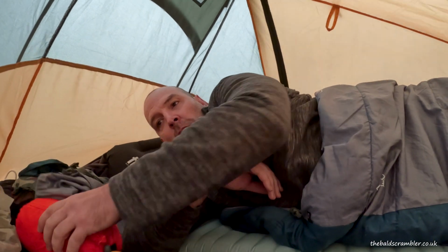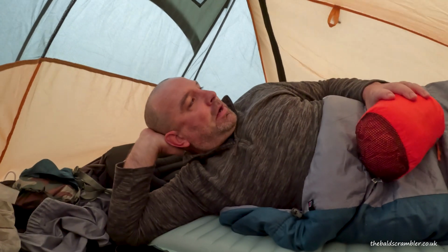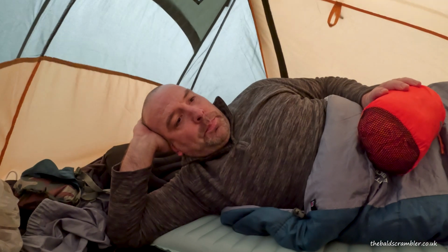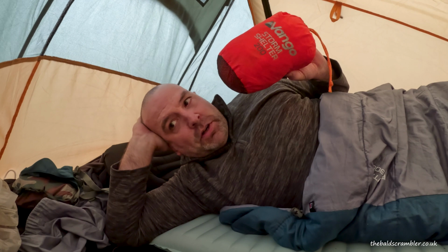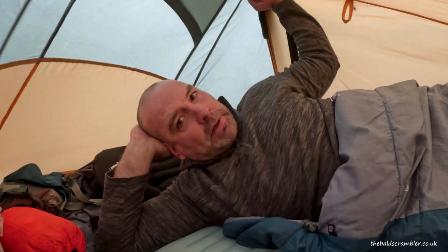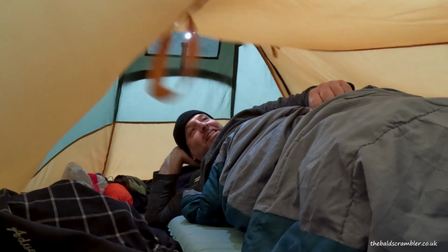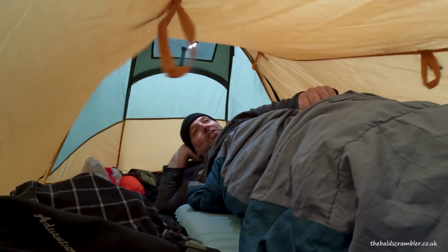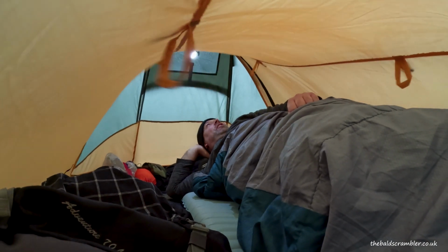I've got my emergency shelter to hand, so if this thing does blow over or it does rip open, I reckon I can get my stuff packed up reasonably quickly, just shove it all in a bag and get in here and go and find somewhere to hide. Being honest here, I'm a little bit worried about the change of direction in the wind. Roll on 10 o'clock, dude. I really want to get some sleep, I'm so tired. No way I can sleep in here. No way.